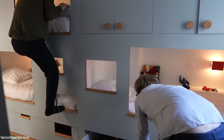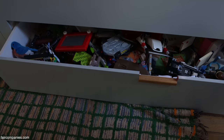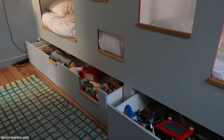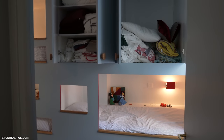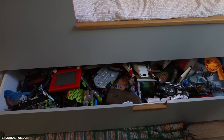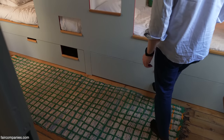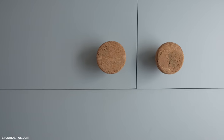And if they have a friend, it's also designed to be able to put a mattress inside. So if you have two friends, you can open the drawer and put a mattress and invite a friend. So it will be a five bedroom inside this furniture. Wow, so you could have like a trundle bed. Yeah, exactly. And here there is a handle. The handles are nice. Yeah, it's made of cork.